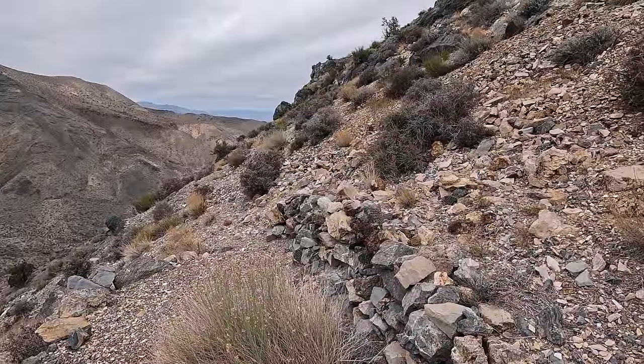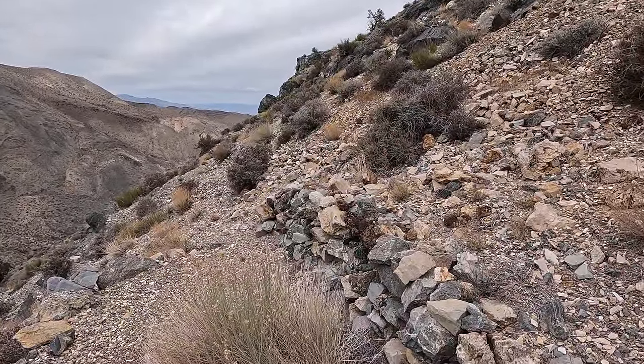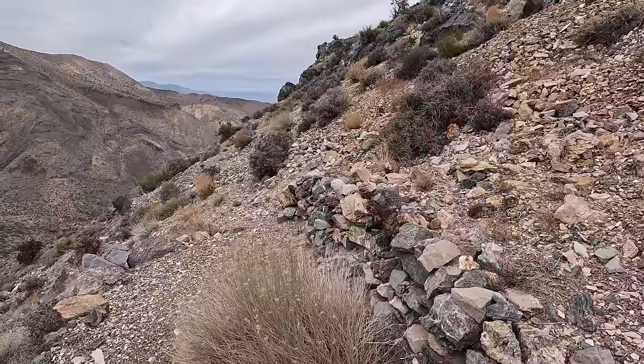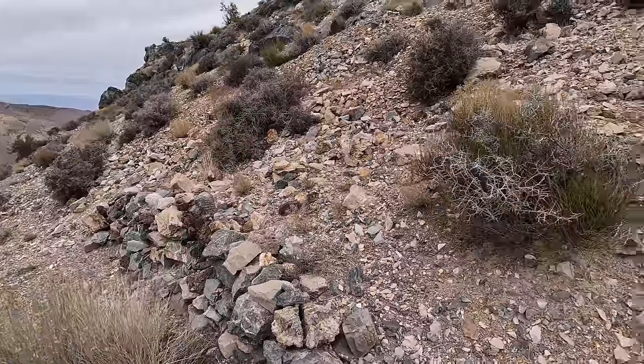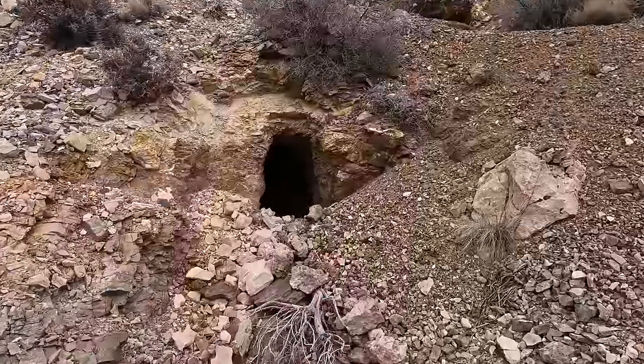Alright, so I hiked just a little bit higher above that other adit and got some more stacked stone walls right here. And yet another mine. Don't know how big it is.